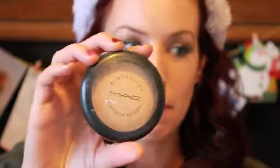Then because it's a Christmassy look, you know, you might be out dancing all night, I'm going to use some powder. So I'm going to use my MAC Mineralized Skin Finish in Natural Medium Plus. I take my Sigma big powder brush, the large powder brush, the F30, and just press that onto the skin.